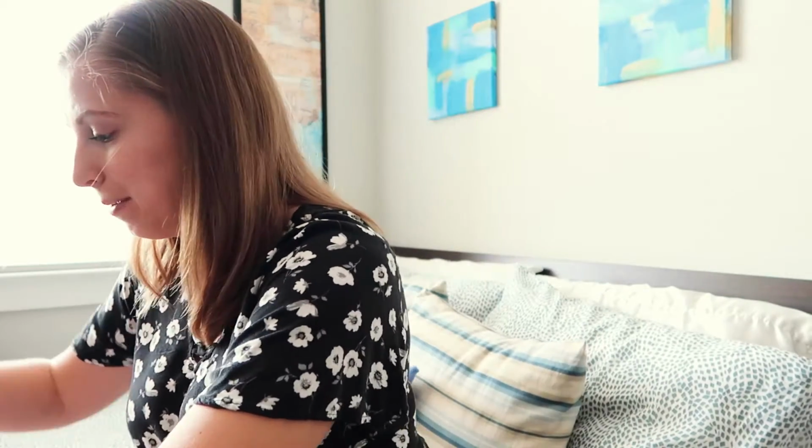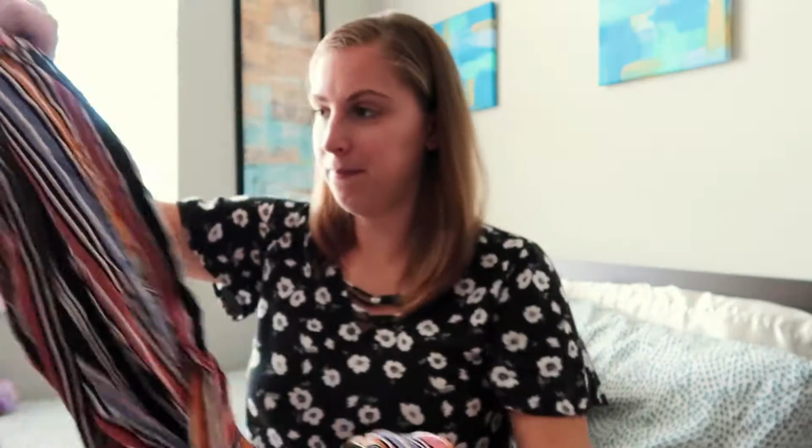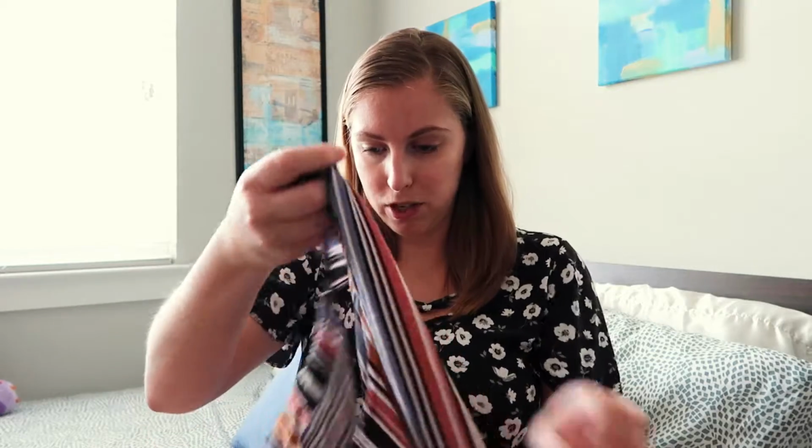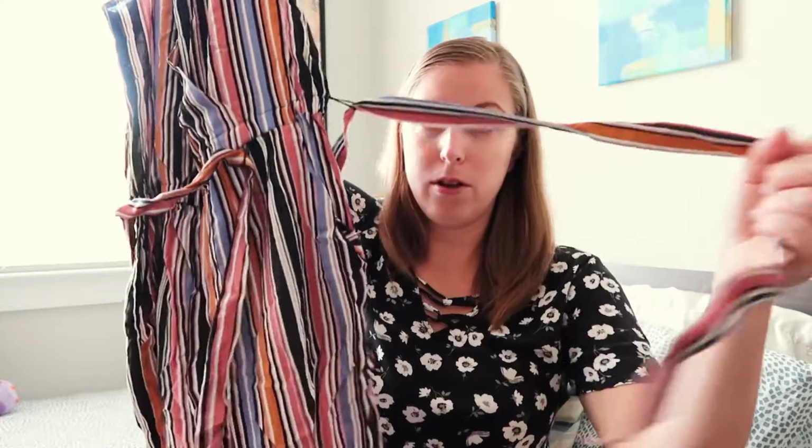So I got two tops kind of like this, that are light and airy, that are still nice, that you could dress up and dress down, that I've wanted to get. Then this is where I derailed, but still have some nice pieces. This piece is this beautiful jumpsuit. And because I'm tall, I feel like I can do jumpsuits. It's a full pant, with a cute little belt.